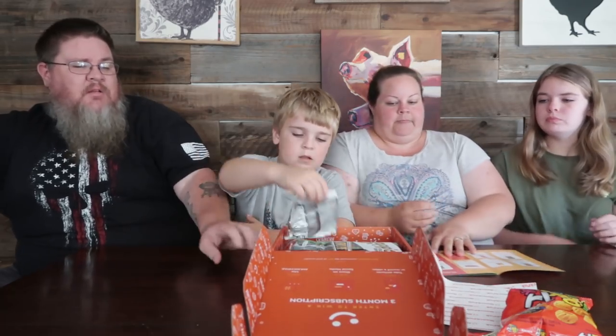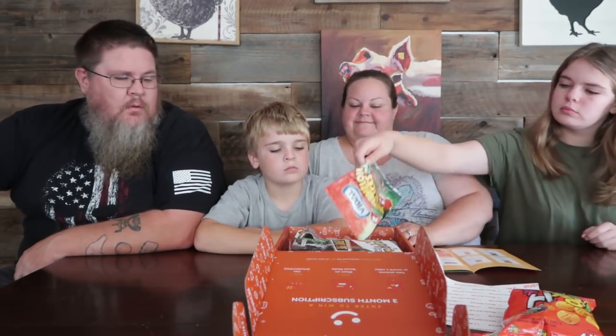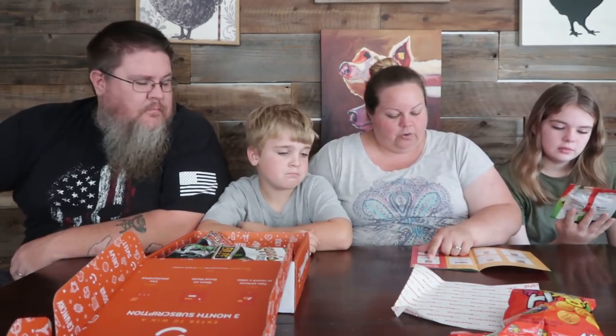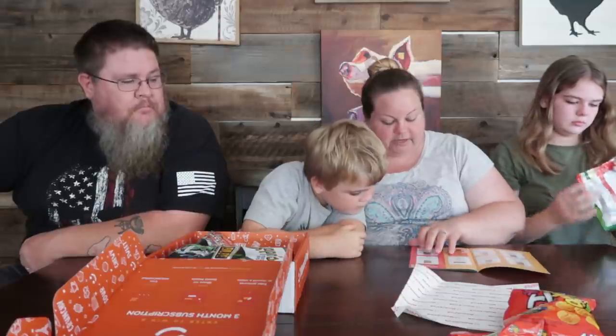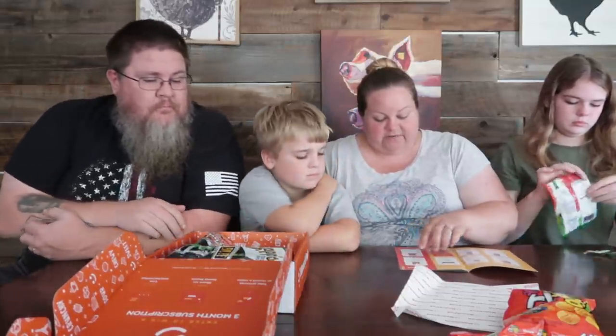Maddie, pick something out of the box, dear. Oh, yeah. All right. These are Vidal. Hold them up so everyone can see. Watermelon slices. There you go. Sugar-coated gummy watermelon slices look and taste surprisingly just like the real thing. These sweet gummies will be sure to satisfy your sweet tooth.